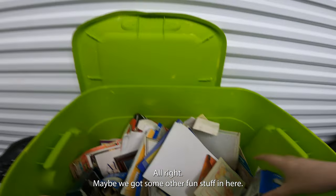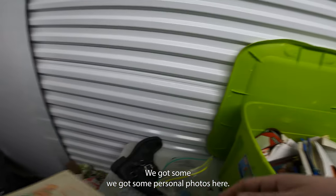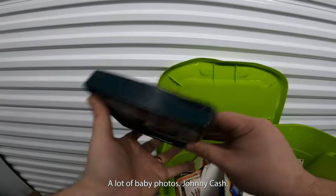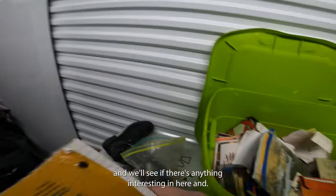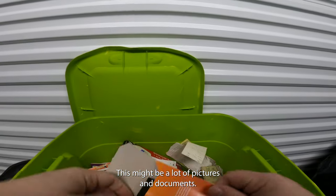All right, maybe we got some other fun stuff in here. Let's see. Oh, we got some. All right, we got some personal photos here. Put this with the personal stuff. A lot of baby photos. It's Johnny Cash. It's like a card or something. Johnny Cash card. It's like a postcard. I'm just gonna try and blow through this, guys, and we'll see if there's anything interesting in here. I don't know, this might be a lot of pictures and documents.